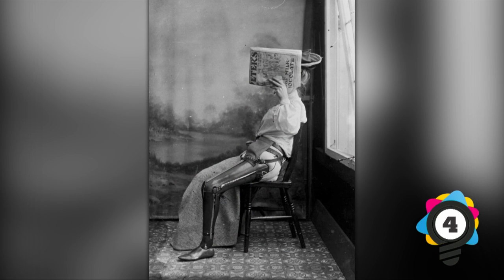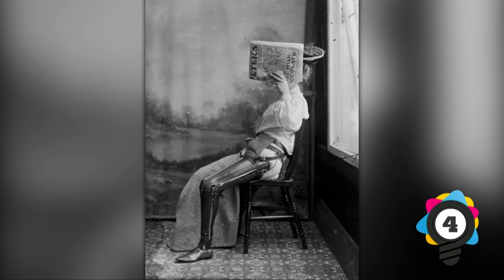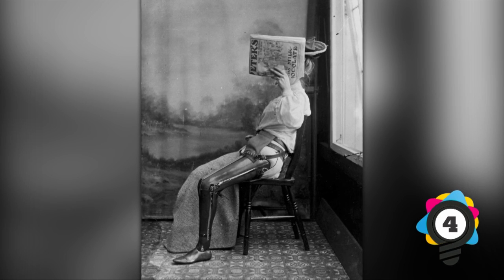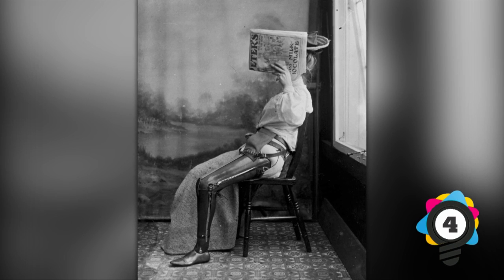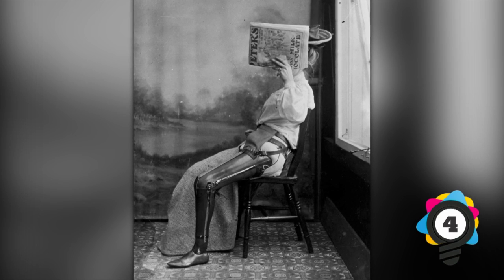Number 4. We hope this prosthetic leg, circa 1890, served her well. This shiny metal prosthetic I'm sure got a lot of use back in the day. Plenty of sexism and rotten children that could use a good reminder that mom means business and she only needs one leg to put down the law.